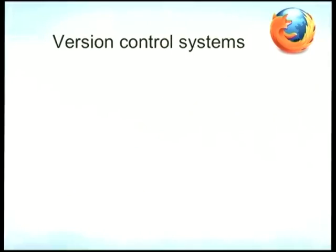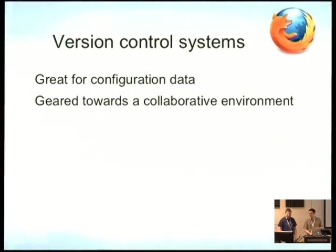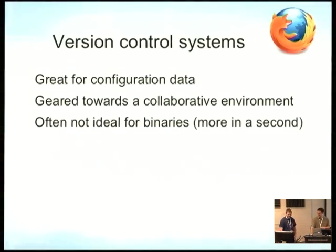Now, let's take a look into some of our storage options for these different types of data. Version control systems are great for configuration data, plain text files, source code. Geared towards a collaborative environment, you can do diffs, you can track who commits what, you can see comments, all sorts of metadata about this data that's checked into the repository. There's usually some kind of blame command so you can see who broke it. Yes, exactly. Again, this is not ideal for binaries. It usually works for binaries, but it's definitely not a good idea.